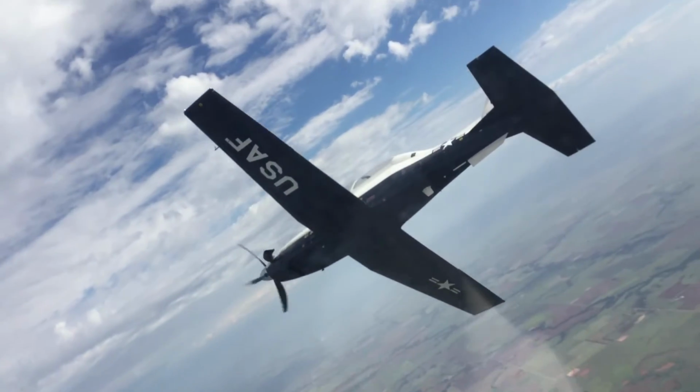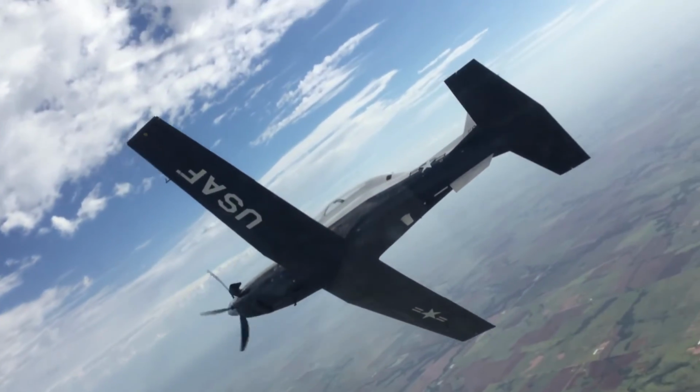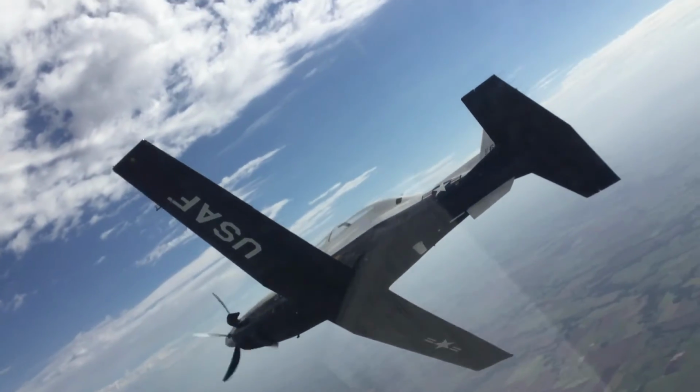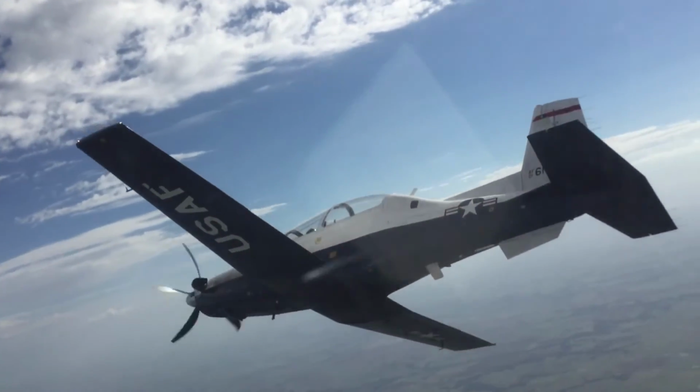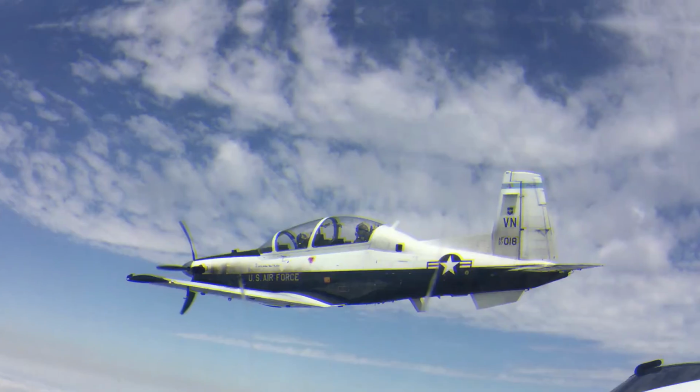During rollout, number 1 should use a smooth roll rate and gradually reduce back pressure. Number 2 matches 1's roll rate to maintain position. Upon rolling back to wings level, 2 should be re-established in the fingertip position.